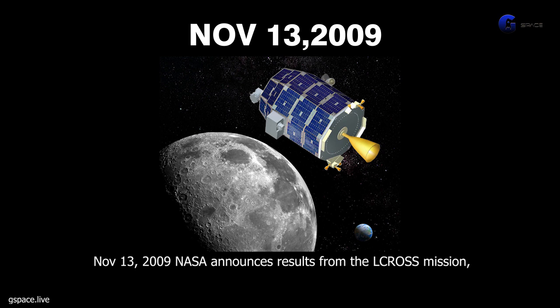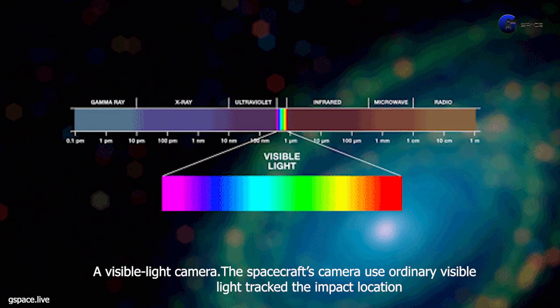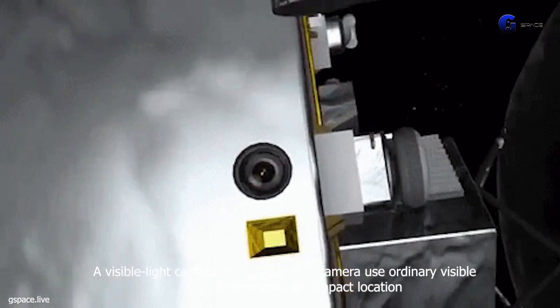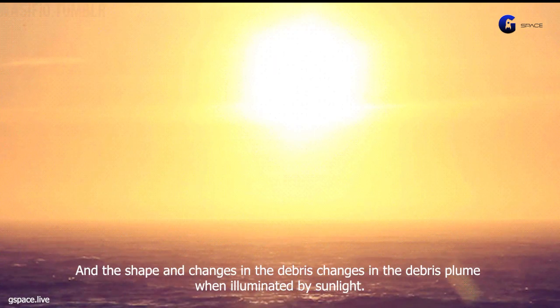November 13, 2009, NASA announces results from the LCROSS mission, confirming the discovery of water during the lunar impacts a month earlier. A visible light camera. The spacecraft's camera using ordinary visible light tracked the impact location, and the shape and changes in the debris plume when illuminated by sunlight.